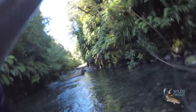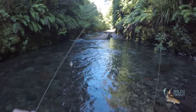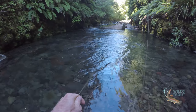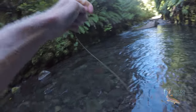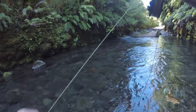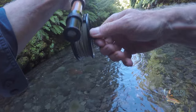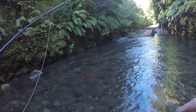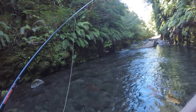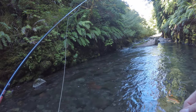Yep. Yes. On the dry. On the dry. Big snout come out. Oh boy, oh boy. Oh, there it goes again. He managed to drop the fly.